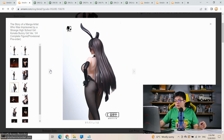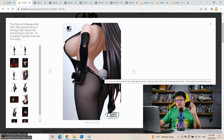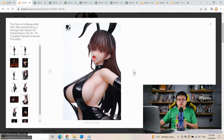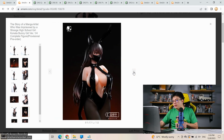Because this is using real fabric stockings as well. They did not just paint gray paint over her legs. So this is real fabric right here. Of course, I don't expect it to be as good as Freeing's 1/4 scale and many other third-party resin figures, but still, this is only 10,000 yen. How is this even possible? And this is not the only example, this is just the most recent example.